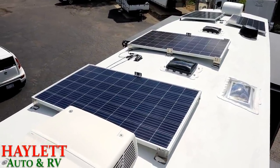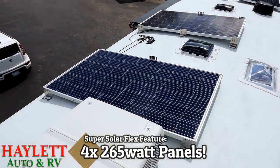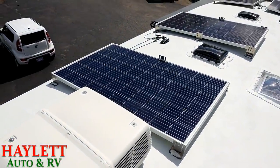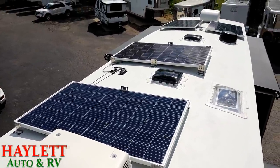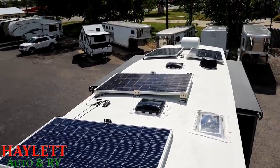It begins with four raised panel, high efficiency, 265 watt panels. Now, Montana makes two solar systems. I've done a separate video on the base package, which is a single 265 watt panel. This is four of those. This is 1,060 watts of solar power flooding the roof of this thing.